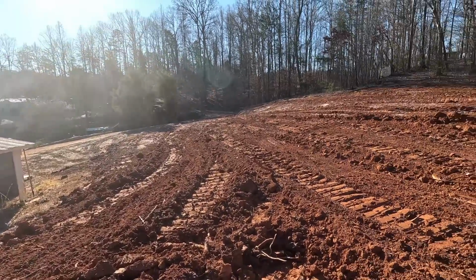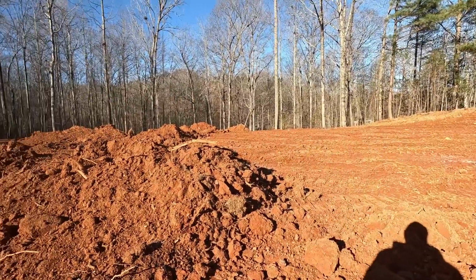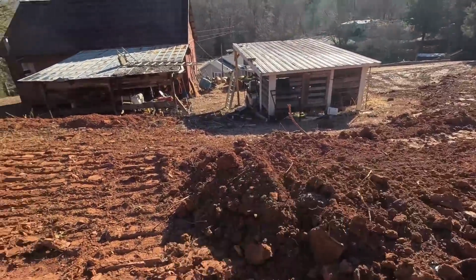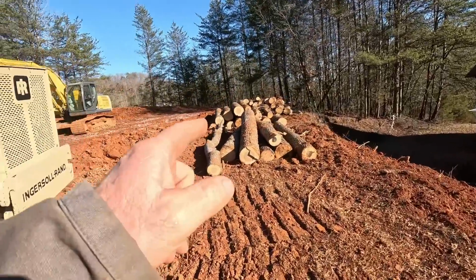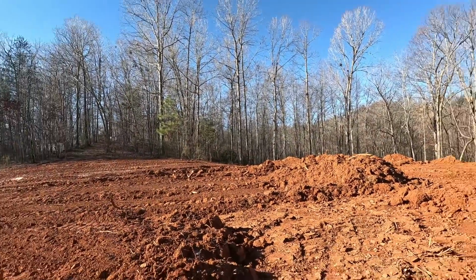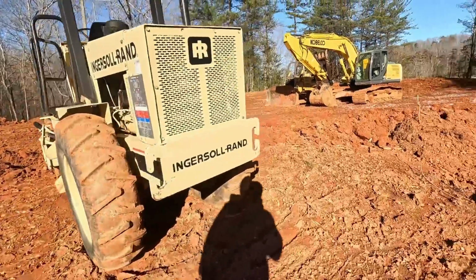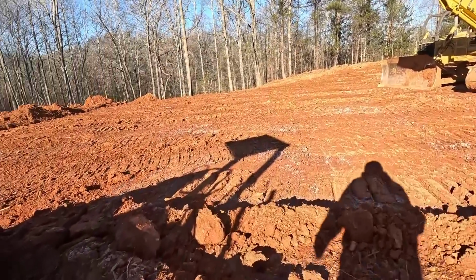I should be able to get this thing wrapped up pretty soon is kind of the idea. Need to get these piles pushed off down there. I need to build this up a little bit right here. I need to get these logs moved. I want to move those over to there. I made a spot the other day where I can move those to. So really just starting to clean things up, start dressing up with the skid steer. Hopefully get some stone in here tomorrow.